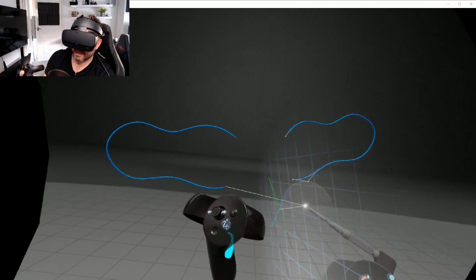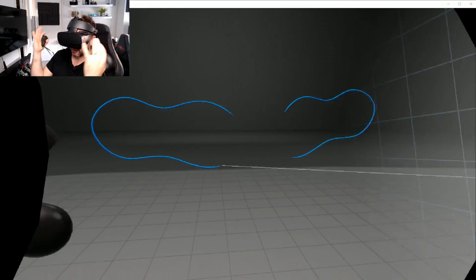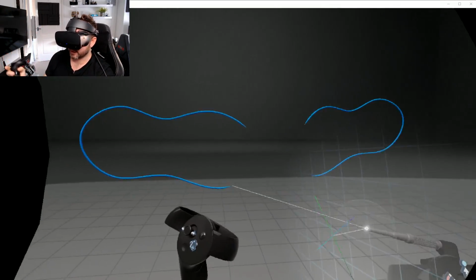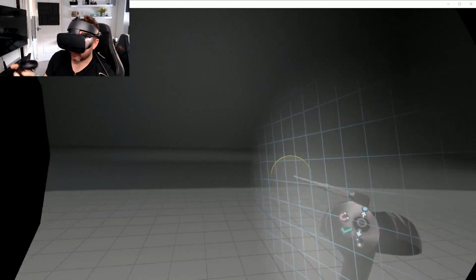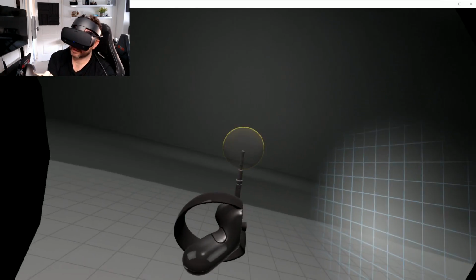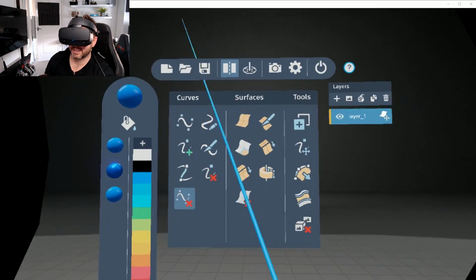Scaling things right the way down is quite good for editing points or just getting a better overall view of what you've done already. Hold down the trigger, and then you can delete stuff as well. Again, use that selection sphere. Make sure that whatever you want to delete is in the sphere, pull the trigger, and it deletes.